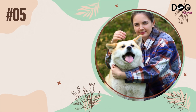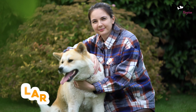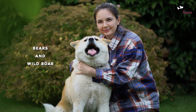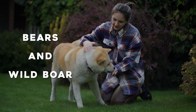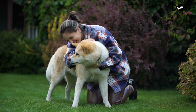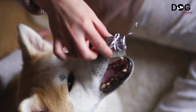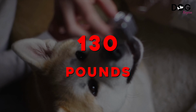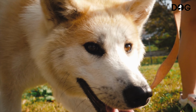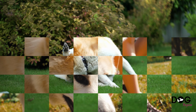Now moving on to number 5, the Akita. The Akita is a large Japanese breed that was bred to hunt big game like bears and wild boar. They also have a history of serving as the personal guardians of Japanese nobility. These large canines can weigh up to 130 pounds and may easily overpower a human. It might be challenging to restrain them if they get the perception that a certain individual poses a threat.